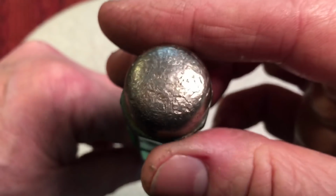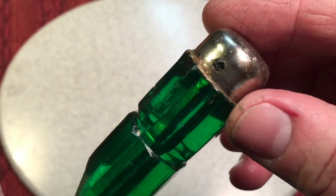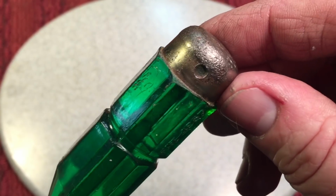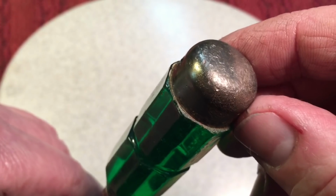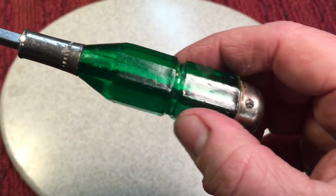Do you see this? That can be a problem, right? That cap. And we can't take that cap off because it's molded in there. You see that? It's molded with the plastic coming through there. So that's meant to stay on there. So we're going to have to work around it. But remember what that cap looks like. And this always cleans up nice.